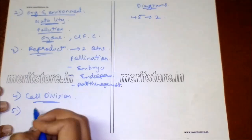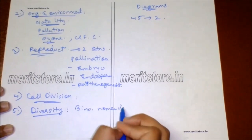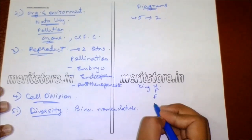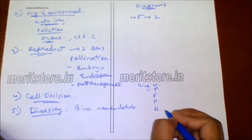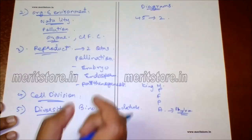Then comes the diversity of organisms, which includes binomial nomenclature and the classification of different kingdoms. Like there are five kingdoms: kingdom Monera, Protista, Fungi, Plantae, Animalia. So this diversity of organisms is very vast, and you have to remember the examples of each type. Most of them forget the characteristics of different phyla in kingdom Animalia. From among different phyla, they ask the difference in characteristics, which animal belongs to which phylum.